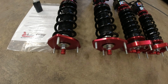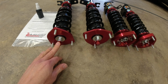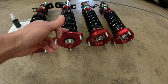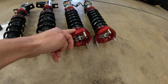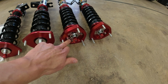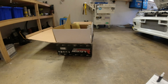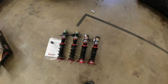Another reason why I like the Meister R's is because there's no mucking about with ones on the bottom of the dampers like KW and stuff. So just twist the dial from soft to hard. The rears are rubber bush connectors here, and the fronts are metal. These are pillow ball top mounts on the fronts, and the top mounts on the fronts are also camber adjustable, which is nice. So there we go, and there's the box that they came in. So excited to get these on and see what I can do with the ride height.